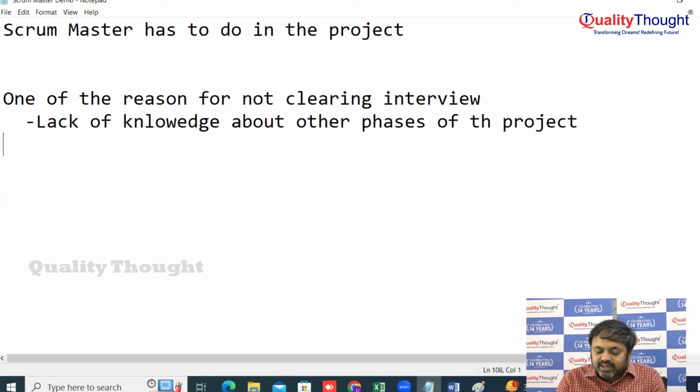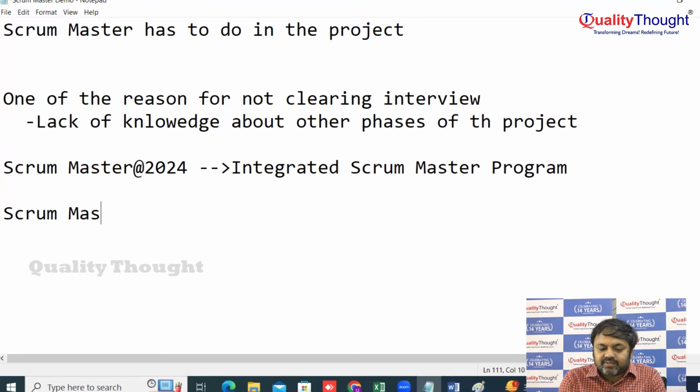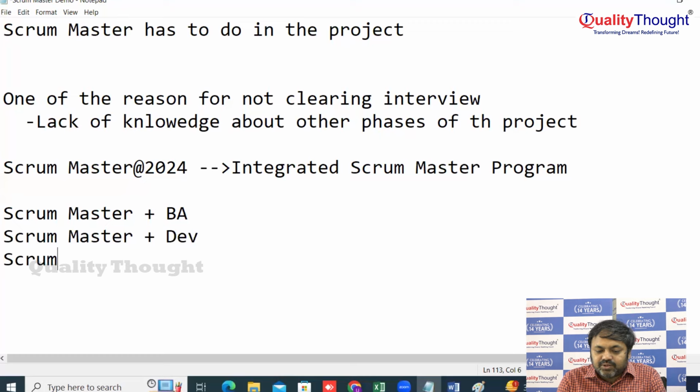Being a Scrum Master, if you want a job in 2024, my sincere suggestion is the integrated Scrum Master program. What do you mean by integrated Scrum Master program? You need to have Scrum Master plus business analyst knowledge, Scrum Master plus development knowledge. You need not write code, but you need to have understanding: how developers do code review, unit testing, and manage code versions. And Scrum Master plus testing. Any one knowledge.